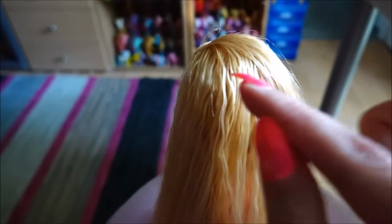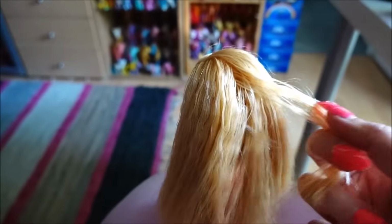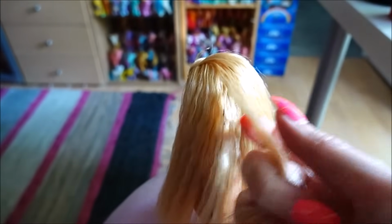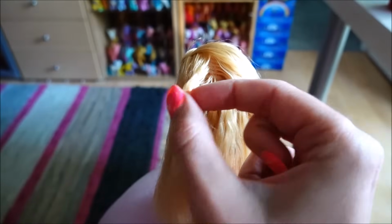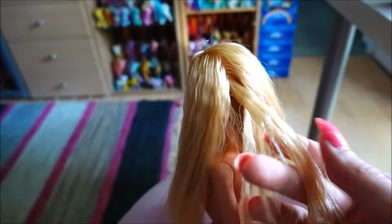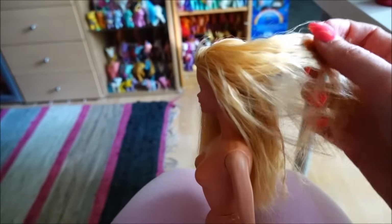But look at this. This really looks like it was factory made. This is so strange, and I don't get it out. I also used my straightening method with the straightening iron, hot iron, flat iron. I think the English word is flat iron. I used it on her as well, and still I haven't gotten them out. My first Princess Barbie does not have crimped hair.